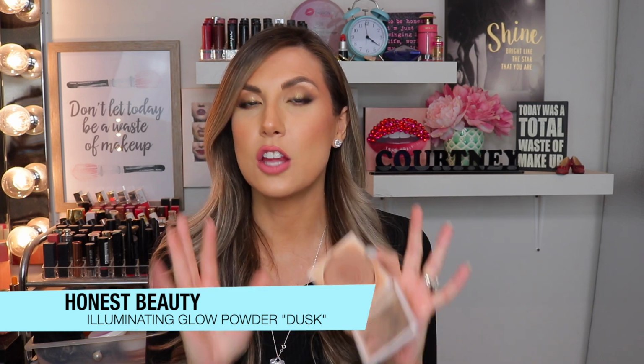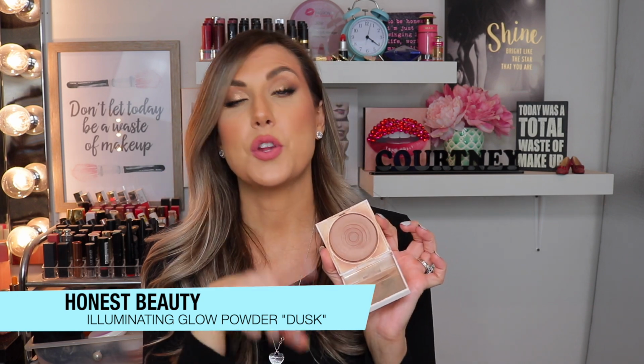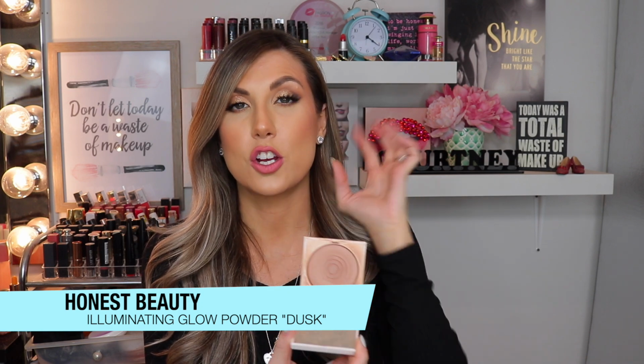It's not glittery at all. It just gives your skin this very healthy look. So also, if you like a highlighter, if you're more on the deeper side, like a highlighter with no sparkle in it, you will love this as well. But I love this. I think that this makes your skin look so healthy.